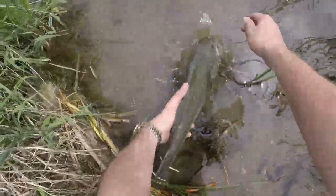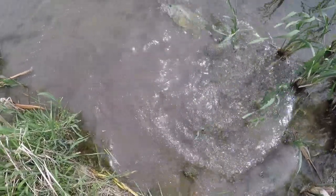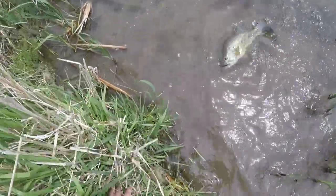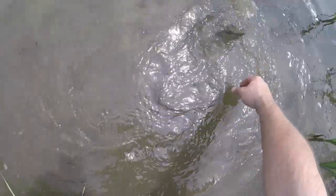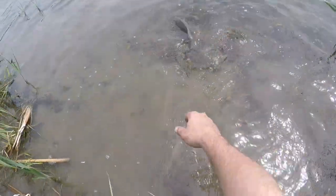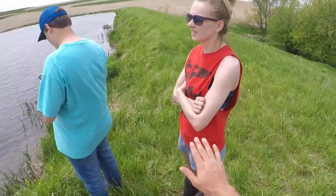How long was yours? He's gonna get out of there. Oh, come on. See that? All right, the fish go that way. There he goes, he's figuring it out. All right, we got a good, cool release. That was a big bass. Yeah. High five.